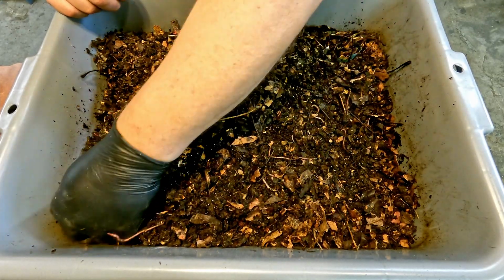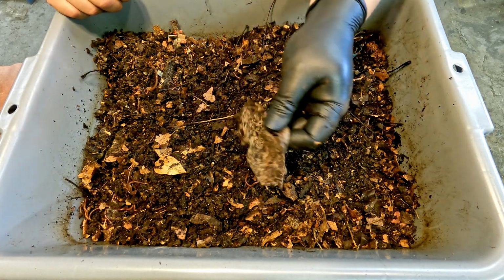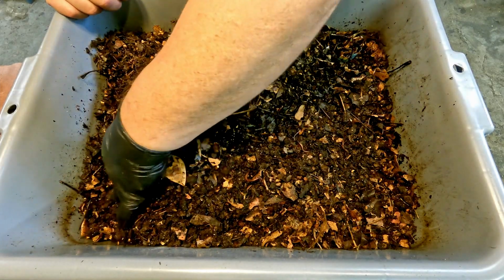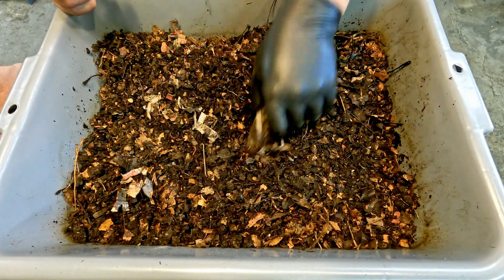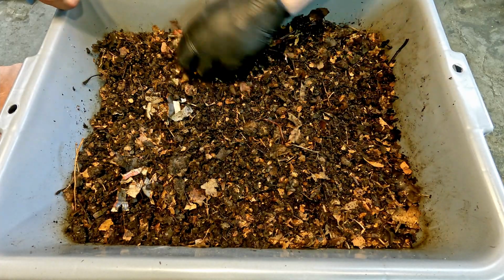Yeah, the feeding area, I guess at this point is pretty... I don't know what this is. I guess it's probably breaking down, whatever it is. I'll leave it be. So yeah, everything looks really good here. Leftover food here, an old mango seed. Put that where it belongs in the feeding area.